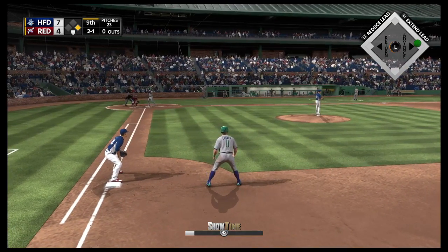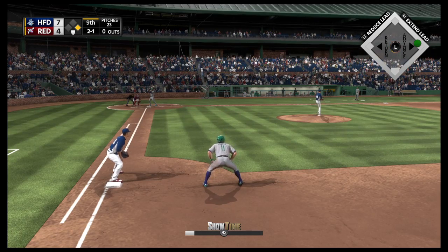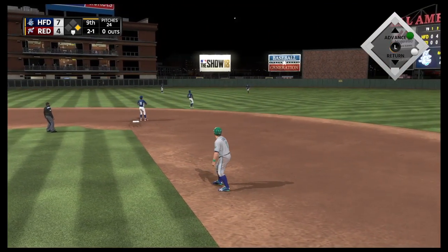Now batting, number 27. This is skied into the air to straightaway center. Sandberg has a read on it. 1 out.